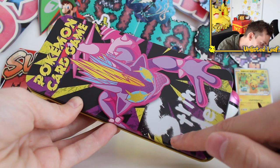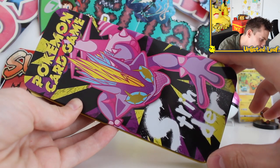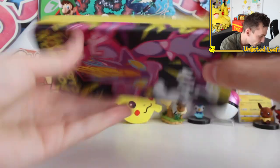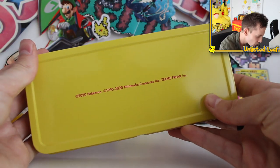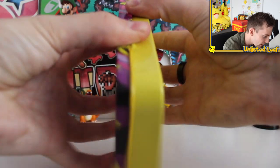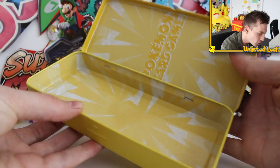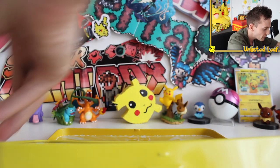It's got like, Strindir? Is that meant to say like Toxtricity or something? Pokemon card game, really epic font. On the back it says 2020 Pokemon Company. And then let's open it up. Wow, that's pretty nifty. So I think that's perfect to store your booster packs in.